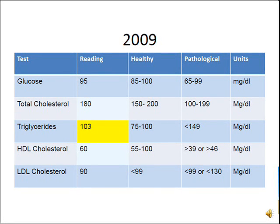Now we are in 2009. Although the glucose reading has risen to 95, it is still within both the healthy and pathological range. The triglycerides, on the other hand, have risen such that they are now outside the healthy range. This is indicated by the yellow shading. This is an early sign of pre-diabetes.